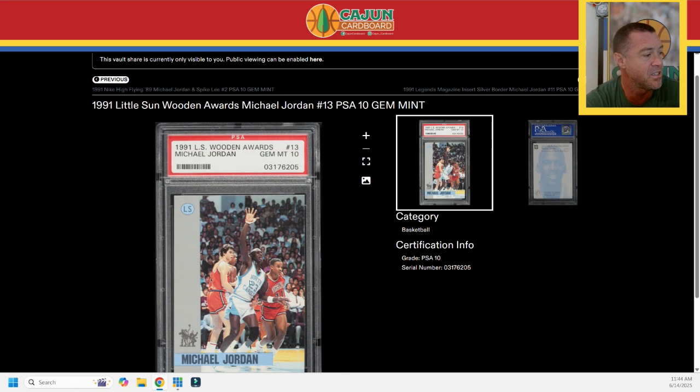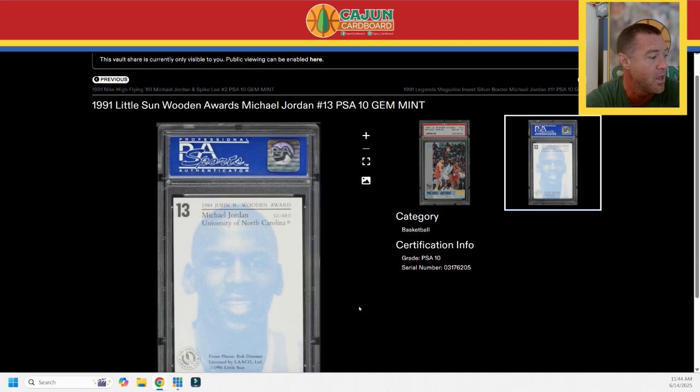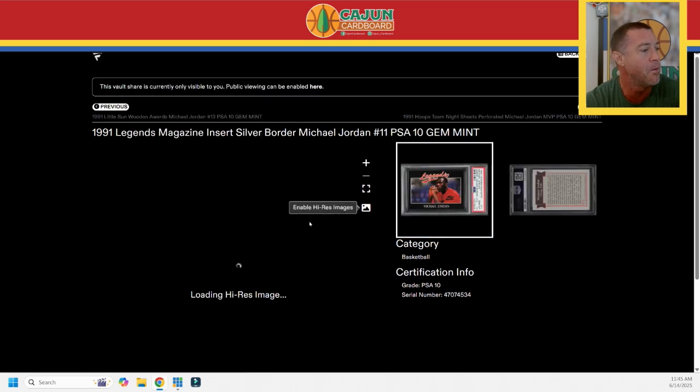Little Sun Wooden Awards. This is a card. I've actually already sold this card. So if anybody was looking for it, don't get too excited. This card has already been sold to an incredible Jordan collector. I've sold three lots of cards from these videos you're going to see already. Not big lots, to three Jordan collectors that all leave me in the dust. These are guys I look up to who have provided me guidance, knowledge, and information, and sort of took me under their wing along the way. All of them have collections that dwarf my collection and make me feel like a minnow amongst sharks.